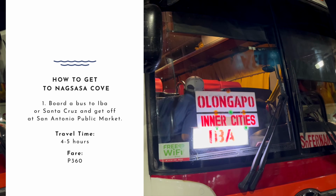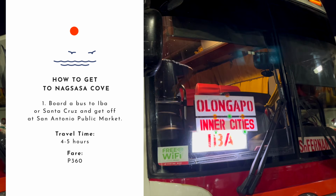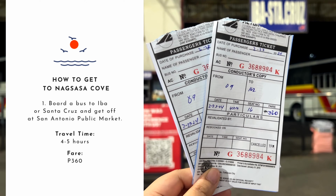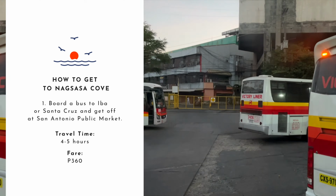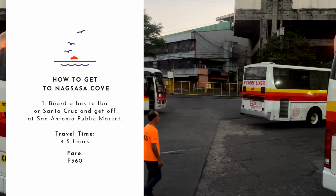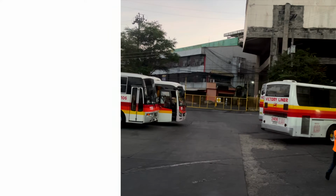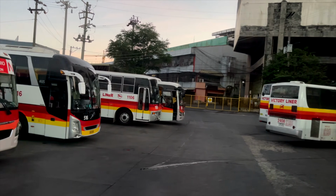Board a bus to Iba or Santa Cruz and get off at San Antonio Public Market. The travel time is around 4 to 5 hours, and we paid 360 pesos at the Victory Liner Terminal in Caloocan. You can take an express bus for a faster trip given that your bus driver doesn't make inner-city stops like some bus drivers do, but we opted to just take an inner-city bus anyway.